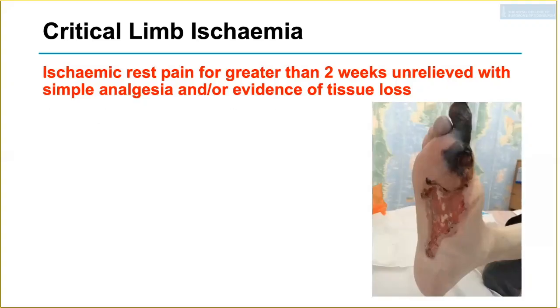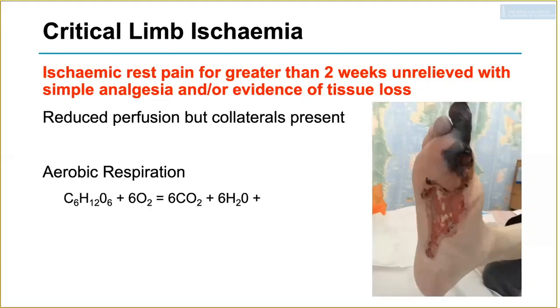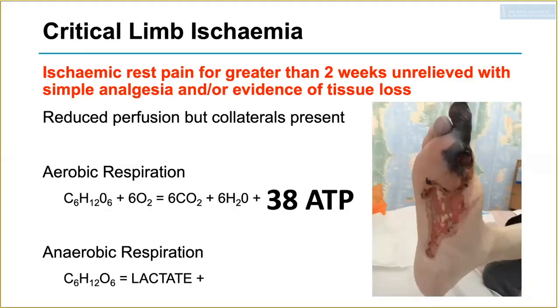But critical limb ischemia is very different because you tend not to lose your leg all of a sudden. You might lose it in installments, and that's simply because of the collaterals that are present. We all remember this equation, don't we? C6H12O6 plus 6O2, and the plus at the very end. Can anybody remember how much ATP you might produce? I'll put you out of your misery. It's 38.